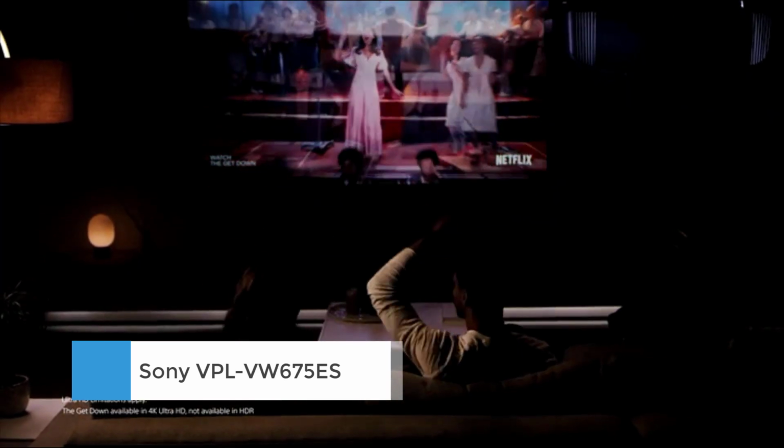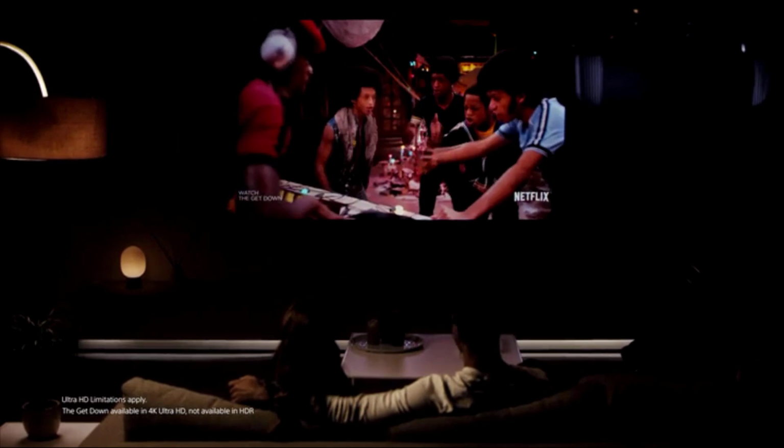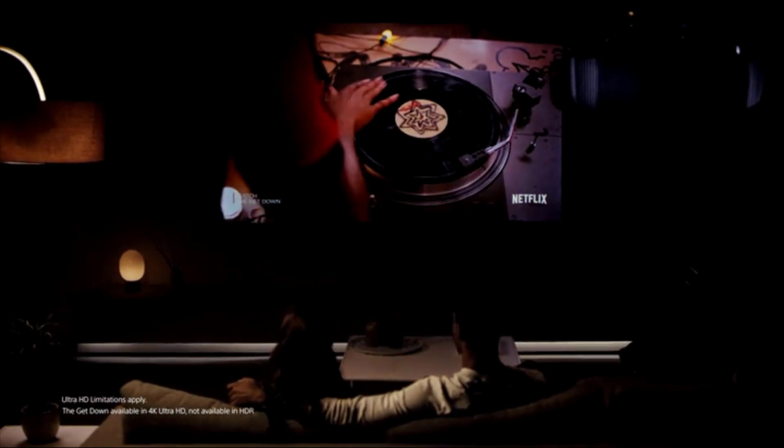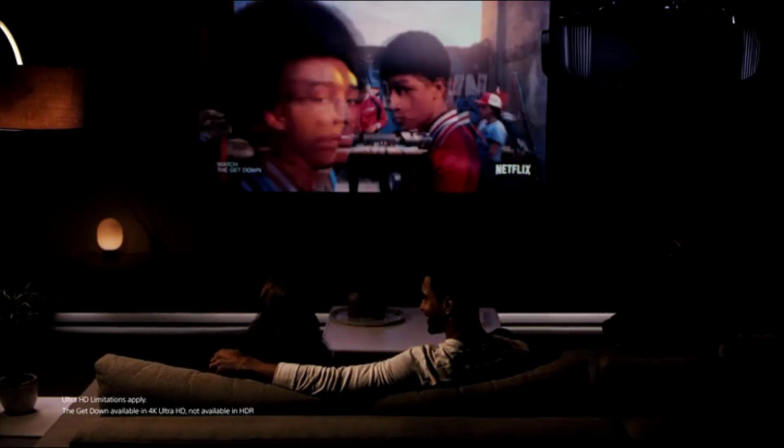Number 1. Sony VPL-VW675ES. Sony has mastered the design of the projector with the VPL-VW675ES. You literally couldn't ask for a more beautiful, clear, epic product. Clocking in at 4K, the Sony VPL-VW675ES has a contrast ratio that is literally 10 times that of our best gaming projector.